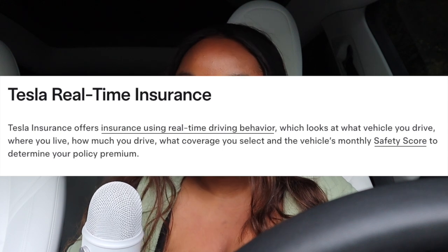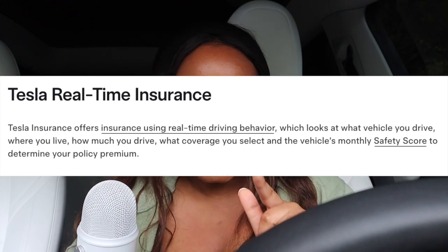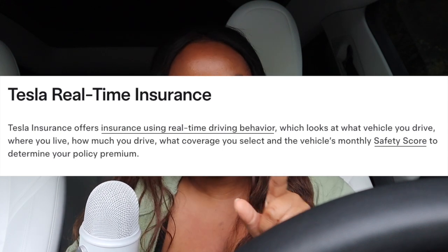For me personally, it's relatively cheap. It's cheaper than all the other options, and it covers me for what I needed to cover. It's not doing too much. I'm a safe driver, so it doesn't really impact me that much. But if you're an unsafe driver, like if you like to speed or drive without your seatbelt or any of that stuff, Tesla insurance might not be for you, because Tesla insurance is directly linked to your car and your driving habits. Tesla can see everything.